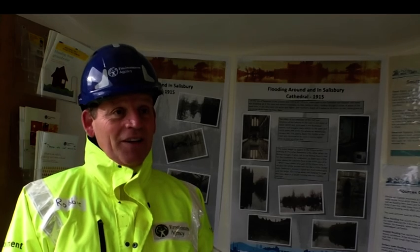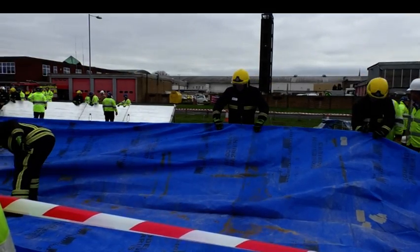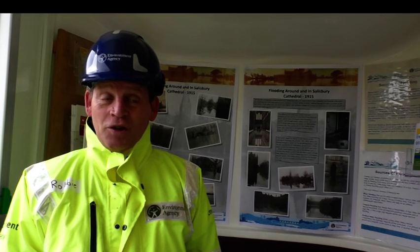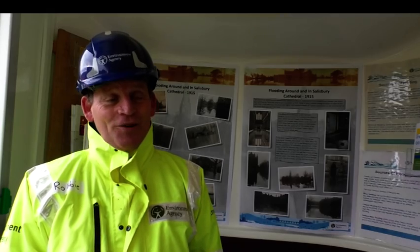And what they're doing is practising how they deploy 3 different types of temporary barriers. We're using the field here to do it because this is one of the locations that we do it in real life. Long time ago, Salisbury was hugely affected. There's been some major floods in Salisbury, but the most recent in 2014, places like the cathedral were very nearly flooded, major roads were very nearly flooded. It was very close last time round.